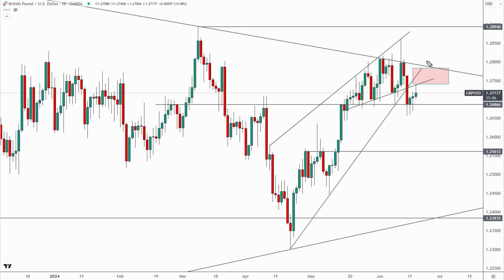Of course, I could be wrong. The market could reclaim this area up here. If that happens, then so be it. I will trade the market as it comes.